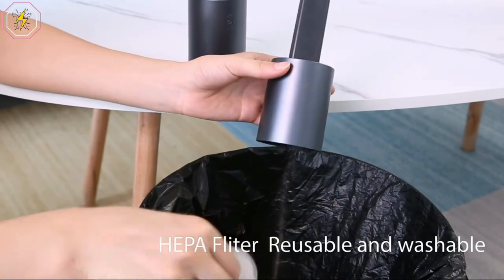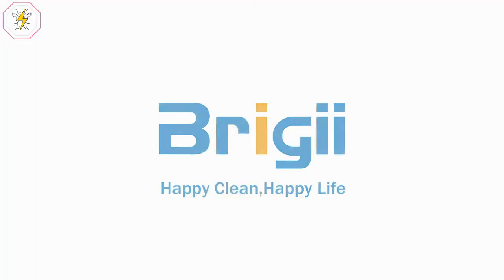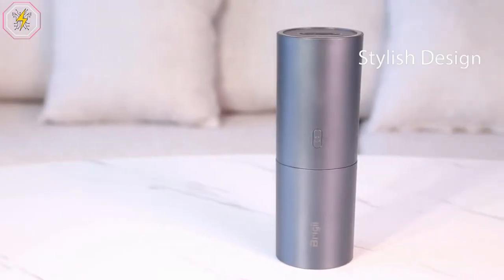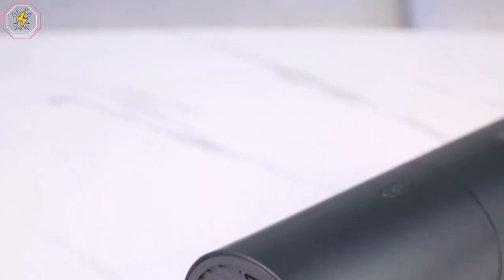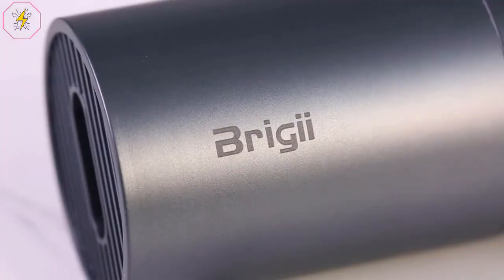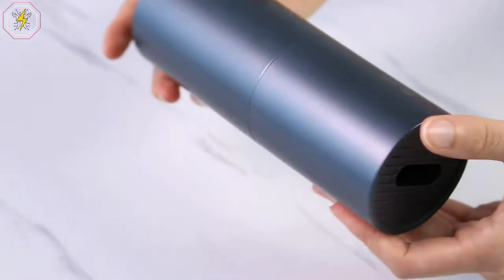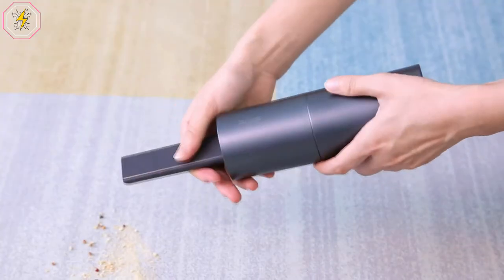The portable vacuum cleaner offers 3 interchangeable nozzles, which are practical crevice tools that can be used to clean hard-to-reach areas. The small handheld vacuum adopts dust container design and its filter meets high-efficiency particulate air standard. This is easy to assemble and disassemble and also easy to clean.